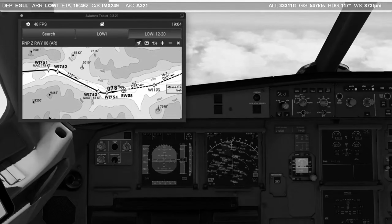They might use this runway even if there's a westerly wind the whole way. Oh no. Oh dear. Master caution. Right, okay.